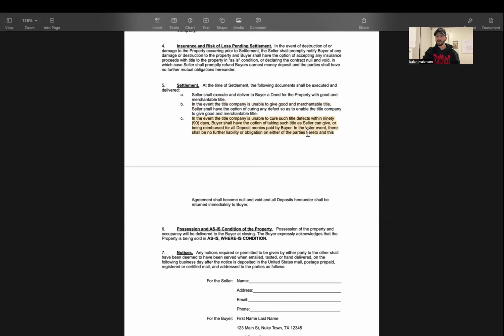And this is saying if we're not able to fix it together within 90 days, now you could change this to 60, you could change this to 30, whatever. But basically, a little hint for y'all that don't know, with this third paragraph in section 5, I'm putting y'all on game. This basically means that if you get caught up with the property for whatever reason, because maybe it's a probate or there's a lien on the property, they don't have clear title yet, they still have to go through it. This locks them in with you an additional 90 days.